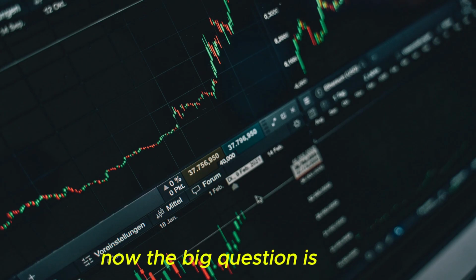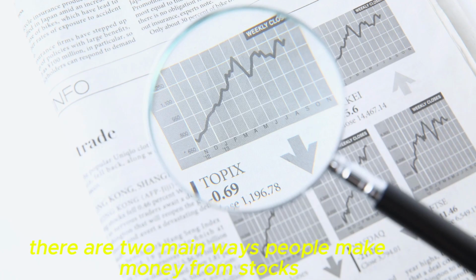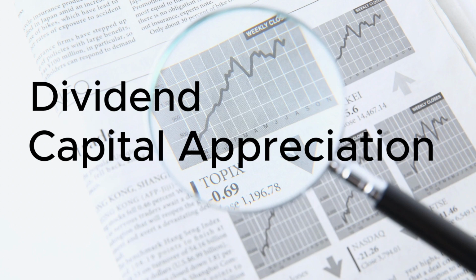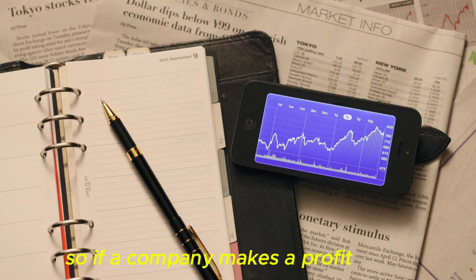Now, the big question is, why do people buy stocks in the first place? There are two main ways people make money from stocks on the Ghana Stock Exchange. The first reason is dividends. And the second one is capital appreciation. Now, dividends are a portion of profits that companies share with their shareholders. So if a company makes a profit and decides to reward shareholders, they pay it in the form of dividends.